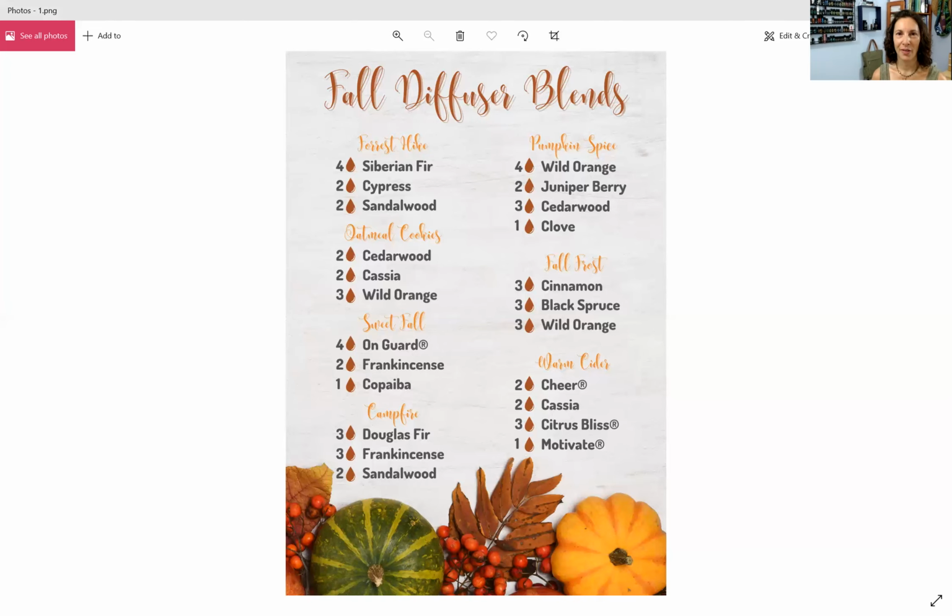When you have company over, it's kind of nice to have your home scented with something that smells like fresh baked cookies, right? Now, the big question though is they might say next, oh, you baked some cookies for me. So if you don't have cookies ready, they might be disappointed in you. But it's really nice to welcome people into your home with this beautiful aroma of baked goods, right? Like apple pie is the next one. So Snickerdoodles, you've got cinnamon, clove, and wild orange. Apple pie, we've got Siberian fir, cinnamon, and citrus bliss. By now, I'm making you hungry, aren't I?